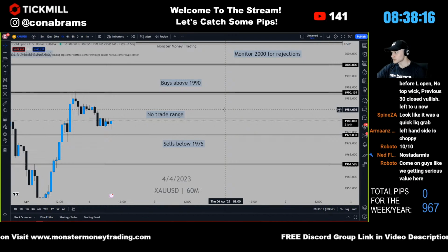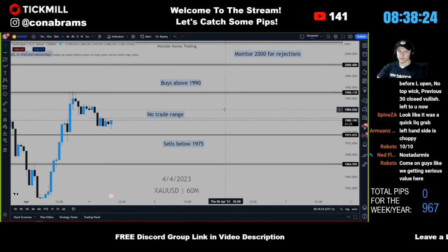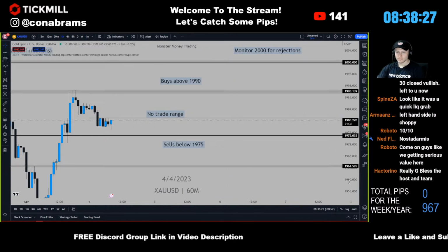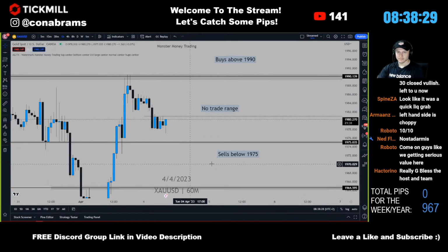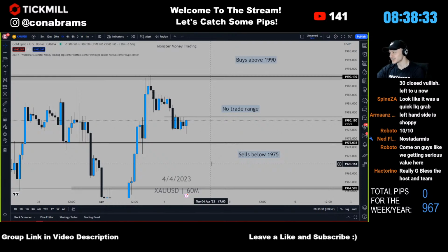Three red flags just before London open: no top wick, previous 30 close bullish. Yeah. Gonna make sure the first trade of the month, first trade of the quarter is a good one, don't worry.